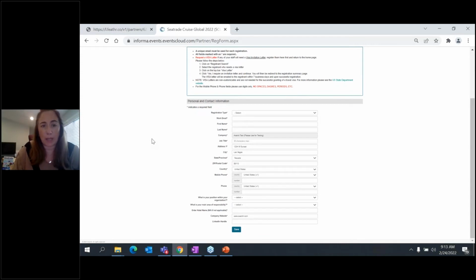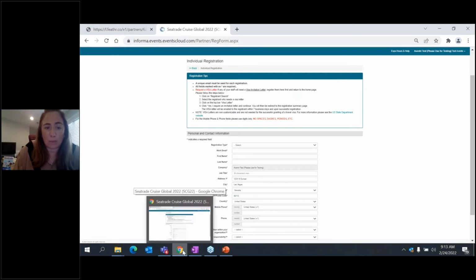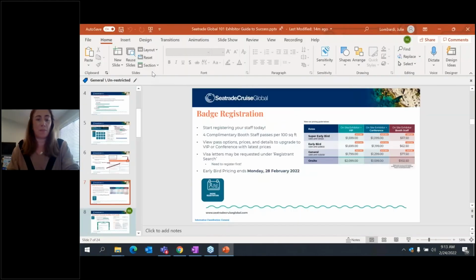Please don't duplicate emails because it will not allow you to save them. If you're duplicating them, you will get an error message. So unique email addresses are important. And here are some instructions for the visa letter. Basically, it's really important that you register and then there's going to be an upgrade option available to you, and that's where you will select visa letter. So really important to do that. Want to make sure that that's available and understandable to you. But of course, you can reach out to me, but I want to make sure that that was something that you were able to see.